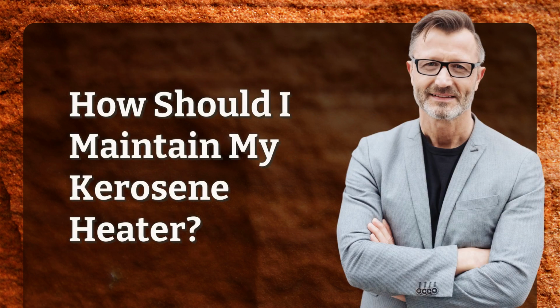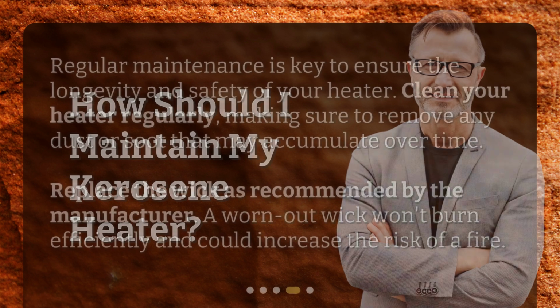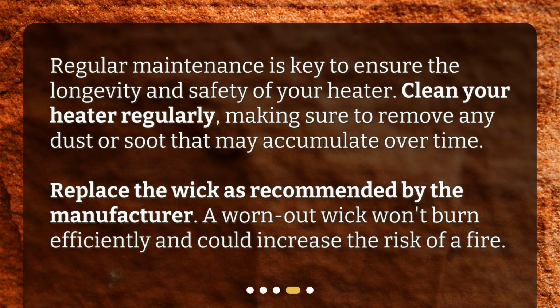How should I maintain my kerosene heater? Regular maintenance is key to ensure the longevity and safety of your heater. Clean your heater regularly, making sure to remove any dust or soot that may accumulate over time. Replace the wick as recommended by the manufacturer. A worn-out wick won't burn efficiently and could increase the risk of a fire.